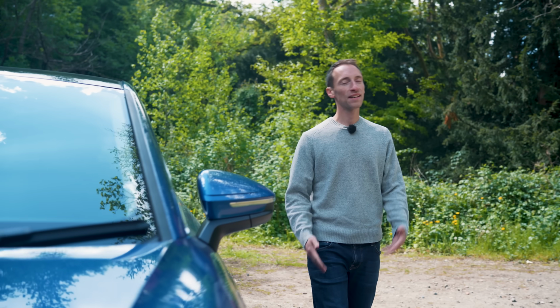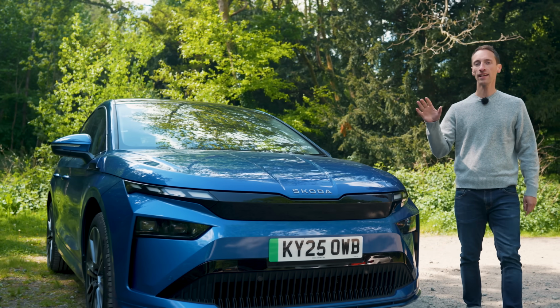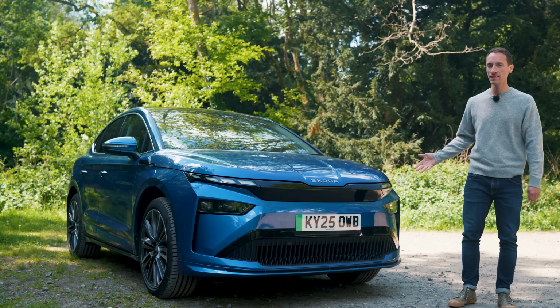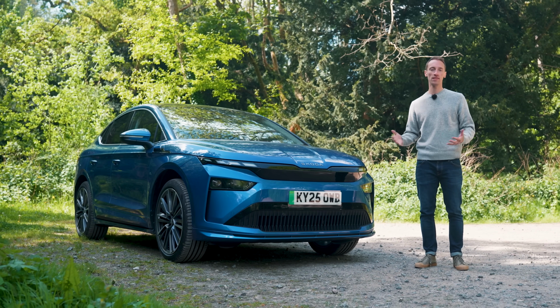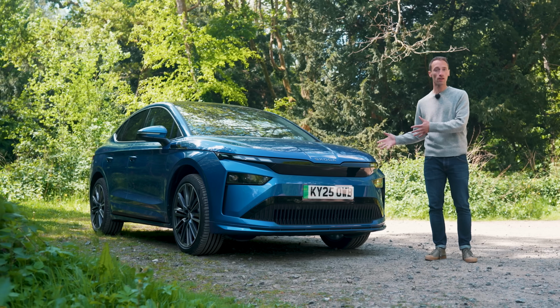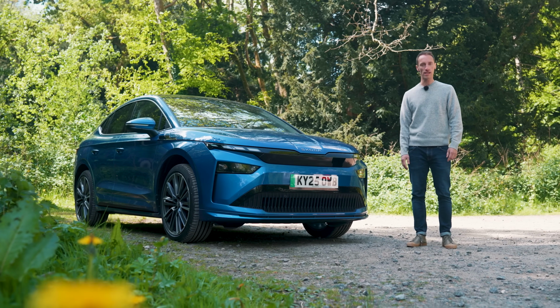So a facelift hasn't really dramatically changed the Skoda Enyaq, and this remains a fantastic electric SUV. The only problem is the Skoda Elroq might be a bit smaller, but it still offers many of the same brilliant qualities that you get with this car, but for a lot less cash. If you do need the space though, the Skoda Enyaq is a brilliant option.